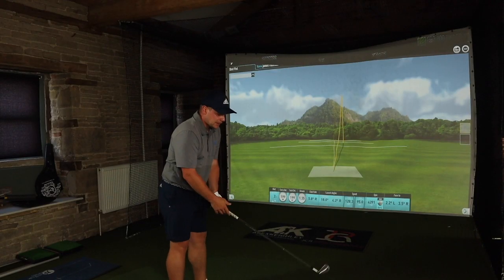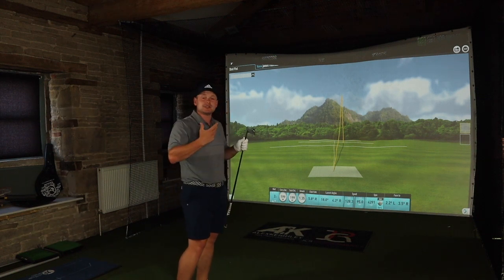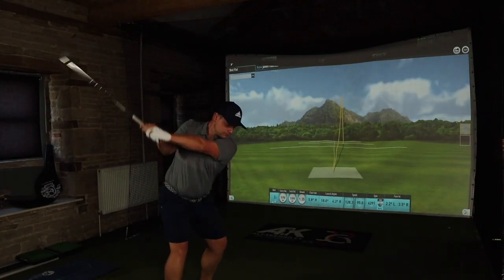Really what would happen, someone would say, oh, what are you hitting? And I'd go, well, I'm hitting blue, that's a 7 iron. For me, that's a 140 yard shot. I don't care what you're hitting. Is it starting to make sense? Well, I personally like it as an idea.